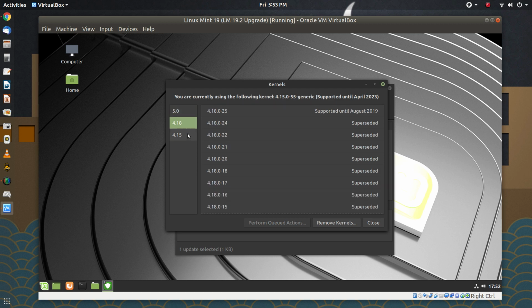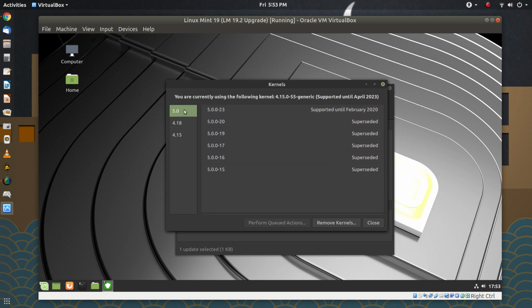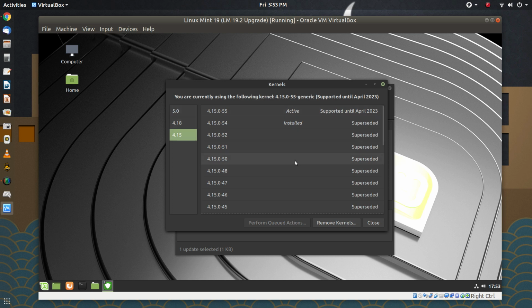These are our kernels available to us right now. 418, because that's the current one. What is the 418 series? It's the latest one, supported only till now. And then we have this one, which is the one in Ubuntu 19.04 right now, I think, is 5 something. Yeah, that's supported till February of 2020. Because if you would install Ubuntu 19.04 right now, you would be good until Ubuntu 20.04 came out. So that makes perfect sense.